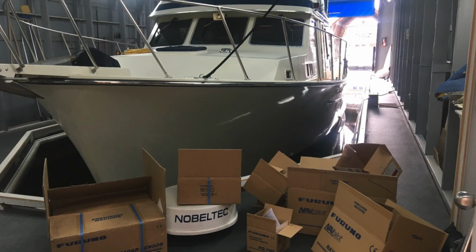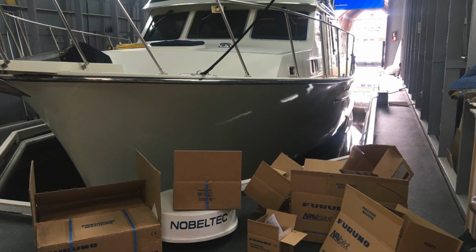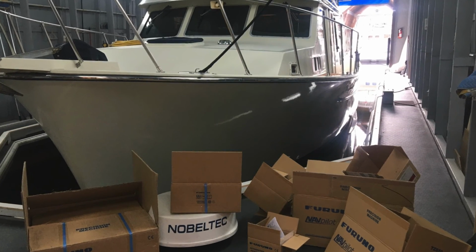Just for fun, here's a photo of the vessel in our boathouse in 2021 with a giant pile of Furuno boxes as we performed the new electronics installation.